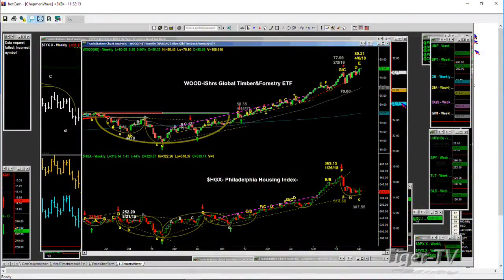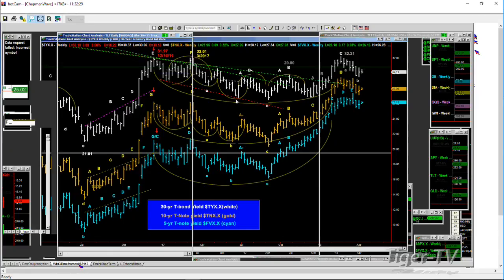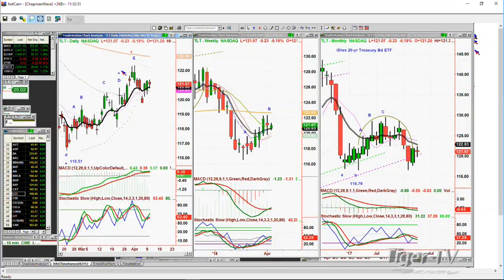The TLT is trading down 20 cents. This is the whole thing with bonds. If you look at the bond chart right here, yields are still pretty much at a high level consolidation. They haven't broken down. They haven't broken out. They're just consolidating huge gains. So let's just say yields are consolidating for now. There'll be a big move. We'll talk about it maybe tomorrow. I don't see it just yet.